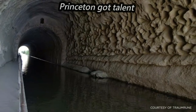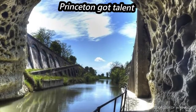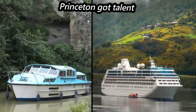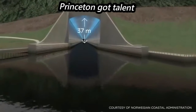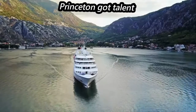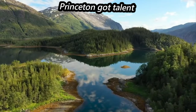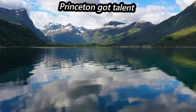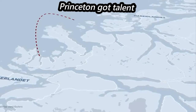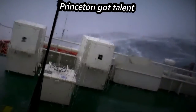The project will see a new mile-long shipping route carved under the Stadhavet Peninsula at its narrowest point. Now, we've built tunnels for boats before, like on the Canal du Midi in France, but the Norway project takes things to a whole different level. After all, there's a pretty big difference between a small tourist boat and a cruise ship. Measuring 37 meters high by 26.5 meters wide and with a depth of 12 meters, the tunnel will be big enough for ships up to 16,000 tons to pass through.